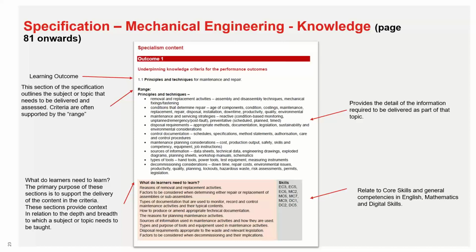So we've got remove and replace activities, assembly and disassembly techniques, mechanical fixing and fastening. And from that one, a question is: why do we remove and replace those components?